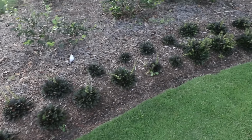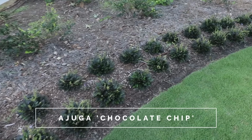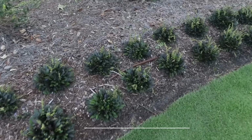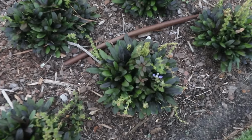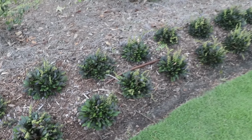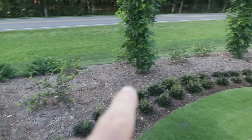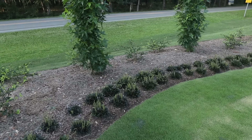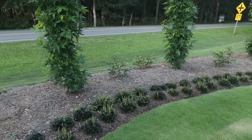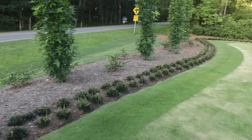This is a chocolate chip ajuga surrounding this lawn space, and it will eventually fill in as well. You can see that dark maroon foliage in this. It flowers like other ajuga, then it has that dark foliage, and this one will hold up to a lot of sunlight. The camellias continue around this way, and eventually they'll form almost a carpet as well. It's a low spreading variety of camellia, blooms in the fall.